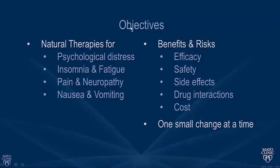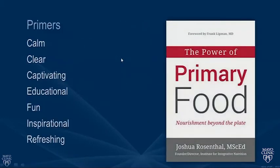So I'm here to talk about integrative therapies and symptom management. We'll cover some of the more natural therapies for some of the common symptoms related to cancer. And we'll also go over the benefits and risks, including the efficacy of natural therapies, the safety, the side effects, drug interactions, cost. And then we'll go over the small changes we can make to improve our symptoms.